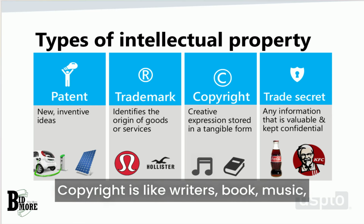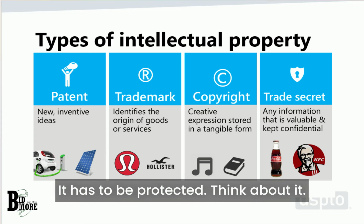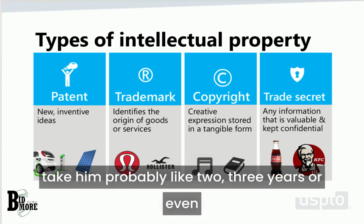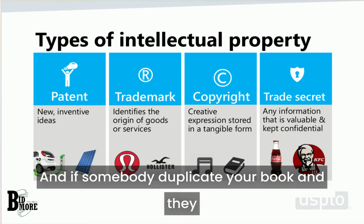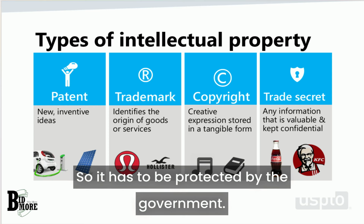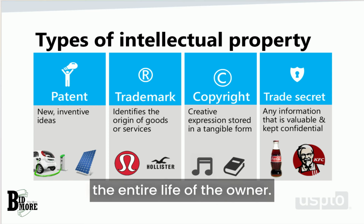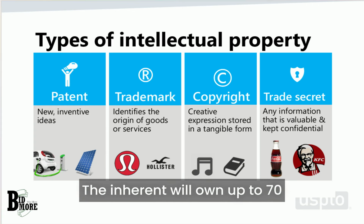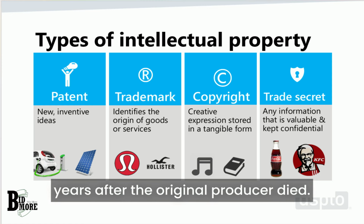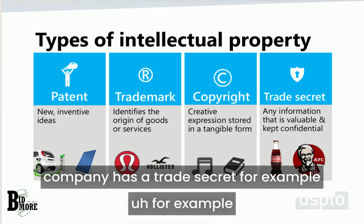Copyright is like writers, a book, music. All those kinds of things have to be protected. Think about it. If a person writes a book, it might take him probably 2 or 3 years or even more to produce all that hard work. And if somebody duplicates your book and sells it, that would be a disaster, right? So it has to be protected by the government. So the copyright will be protected for the entire life of the owner. If that person dies, the inheritor will own it up to 70 years after the original producer died.